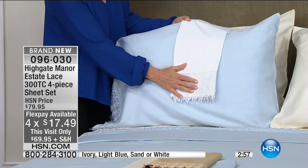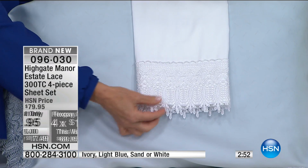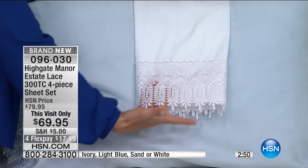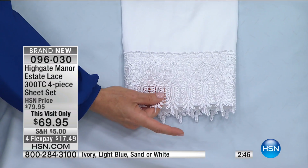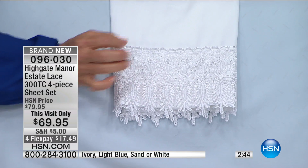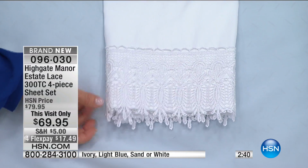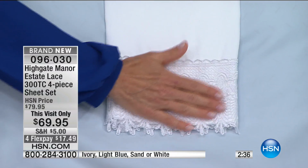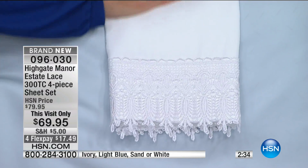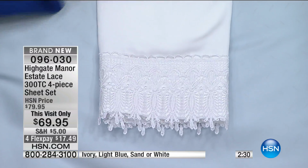And this is a great way to do it. 4.5 inches of the estate lace. Again, it has the look of a hand-sewn lace. It definitely does, but you don't have to take care of it with such delicacy. These are machine wash and machine dry, and it's a very, very soft lace as well. If you've ever thought about sleeping with the lace sheet, it has a wonderful feel to it. Again, 300 thread count, which is a wonderful weight to sleep under, nice and cool.